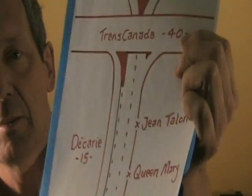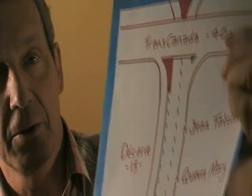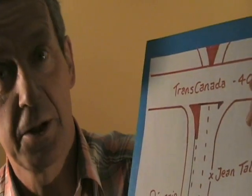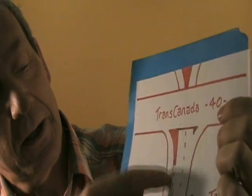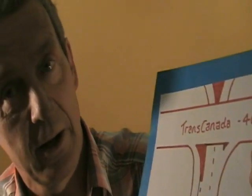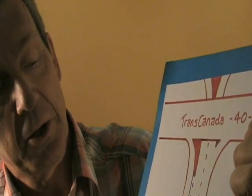Let's take a look. Consider this. If we were to make the left lane of the Decarie heading north such that you could enter, much like the Hotel California in the song, but never leave, dotted line to the right, solid line to the left, so that the left lane heading north on the Decarie would be only for traffic heading west on the Trans-Canada. No back and forth from that lane when we get to the blockage points around Queen Mary and Jean Talon.